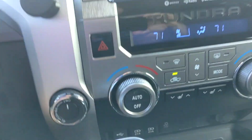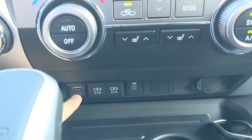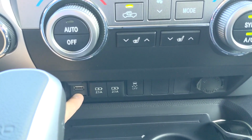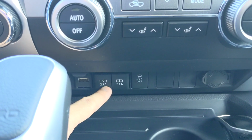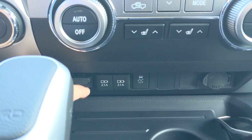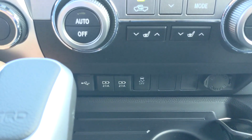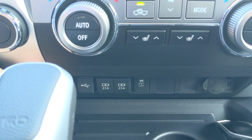So the way this one is, only if you plug into this port will Android Auto or Apple CarPlay work. If you plug into these two ports, this is charging only. It doesn't connect to the stereo. So the stereo only communicates with this port, which is nice because this way only the driver needs to have their phone hooked up. You know what I'm saying?